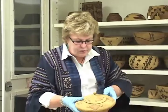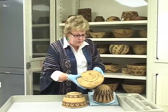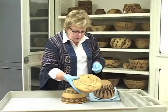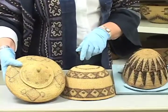Let's take a look at another example of some of the local weaving. This is a Shoshone basket, Western Shoshone. We don't know too much about it, but it probably dates to the period somewhere between the 1920s to the 1940s at maximum. You see here, in comparison, a different kind of design.